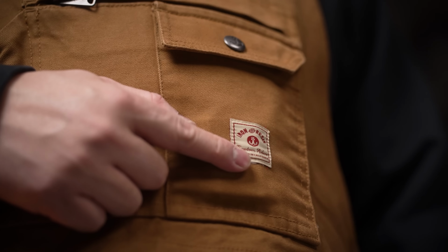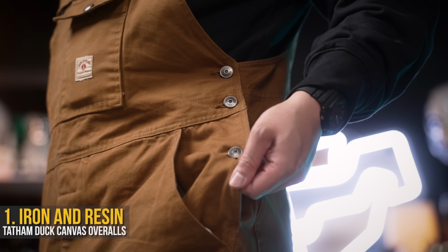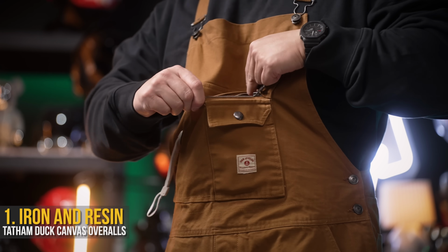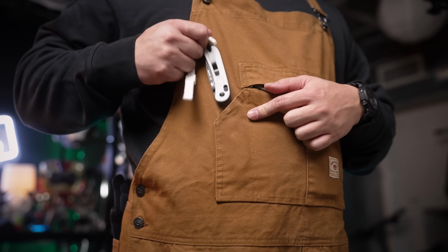The casual collection is generally what I would wear and carry with me to work, the mall, or to just sit in the park. This iron and resin Tatham duck canvas overall is a must, because overalls are just underrated, and I don't think that's fair. Because for the pocket hoarders out there, they know overalls are the end game.